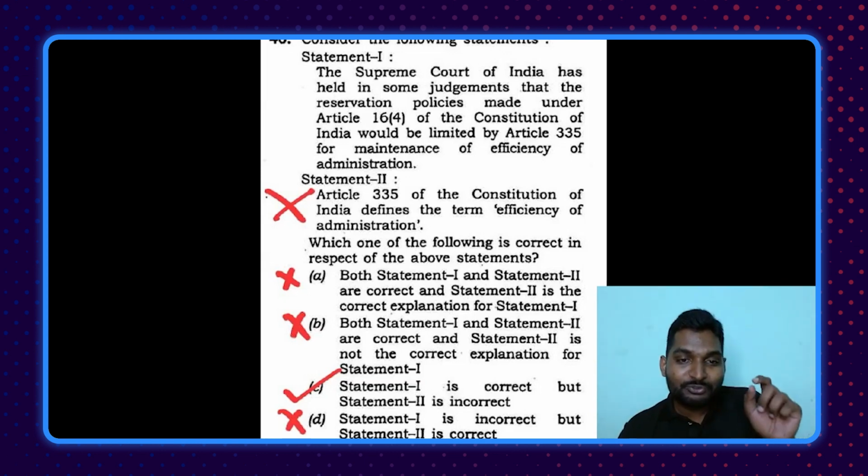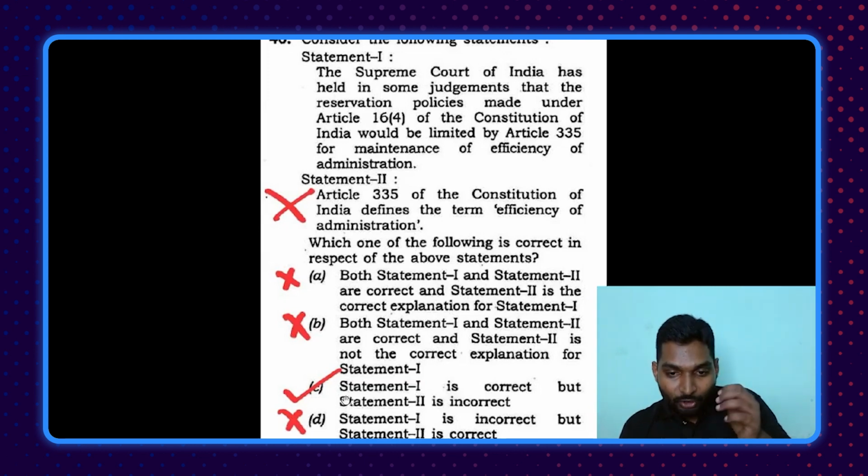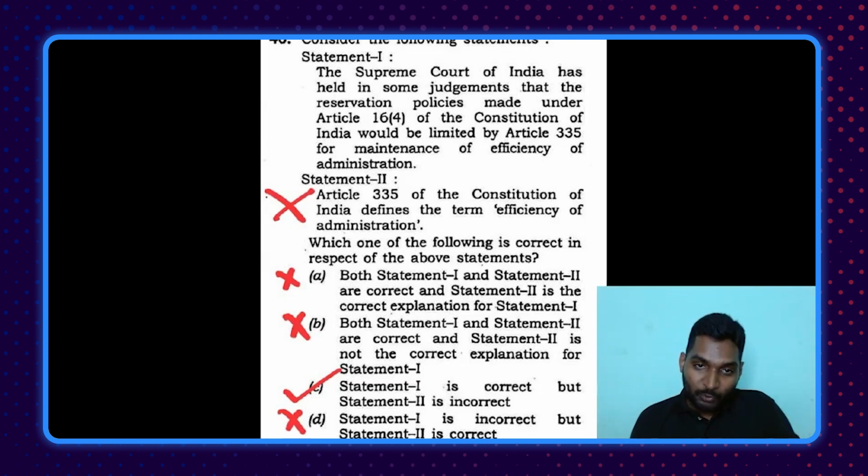Again, if you are able to eliminate statement 2 by using that particular hack, we get a direct answer, that is option C, because among the given 4 options, only option C states that statement 2 is incorrect. So again, assuming that we have zero idea about statement 1, we got a direct answer just by eliminating one of the above 2 statements.